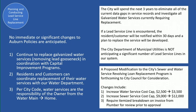Not to use lead, but we definitely dodged a bullet with that, because some communities, like Chicago, have hundreds and hundreds of thousands of lead service lines and billions of dollars that will have to get pumped into these communities to get the lead out.